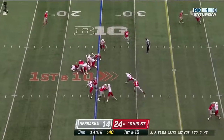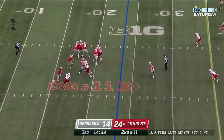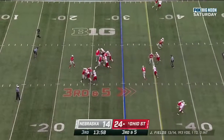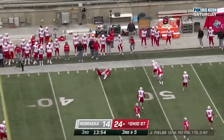Sermon running the ball on first down. Second down and 11. Fields to throw it, looking over the middle, and he has Sermon. Empty backfield on third and 5. Fields underneath, caught again by Garrett Wilson.